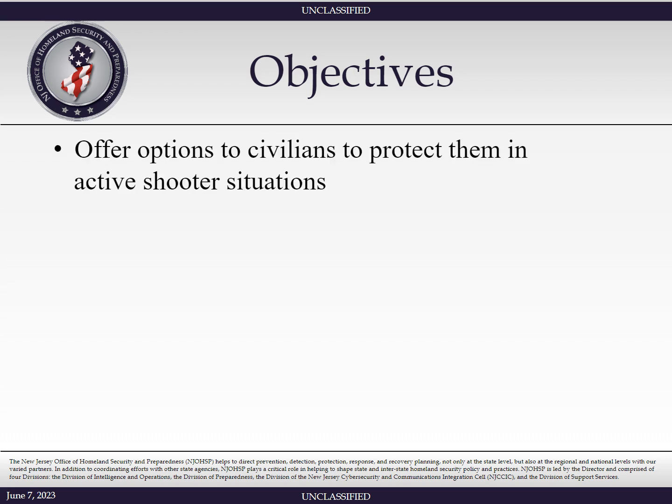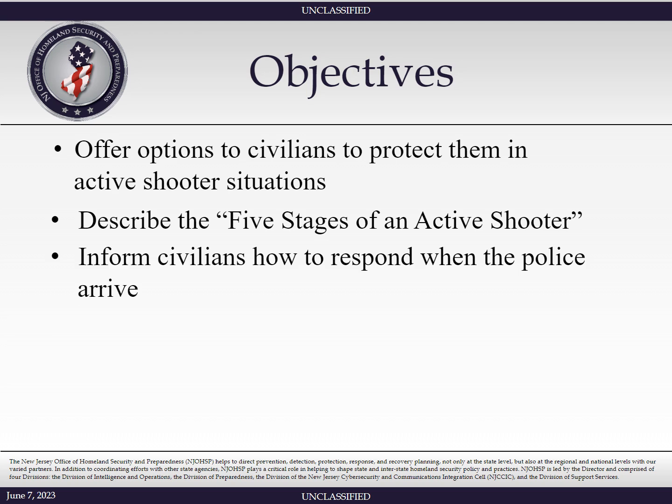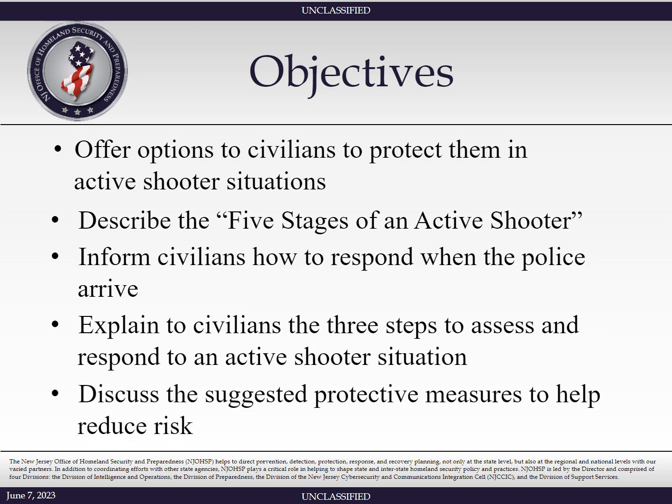Objectives. Upon completing this course, you will be able to offer options to civilians to protect them in active shooter situations. Describe the 5 stages of an active shooter. Inform civilians how to respond when the police arrive. Explain to civilians the 3 steps to assess and respond to an active shooter situation. Discuss the suggested protective measures to help reduce risk.